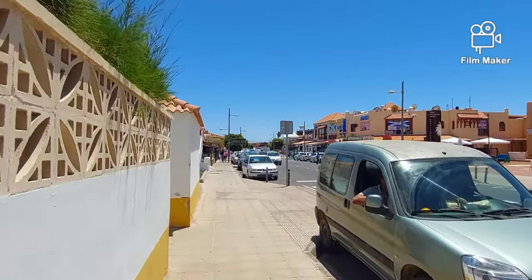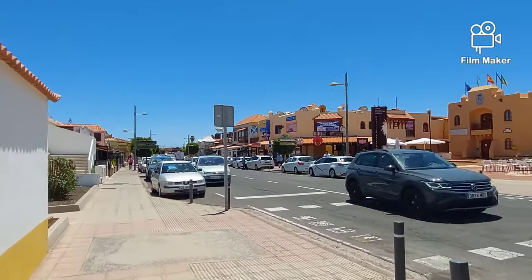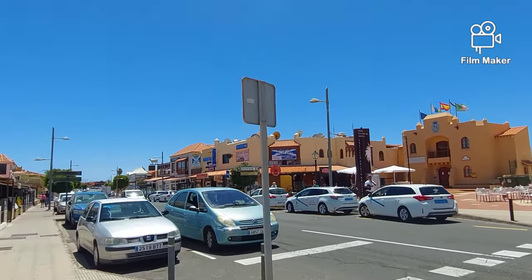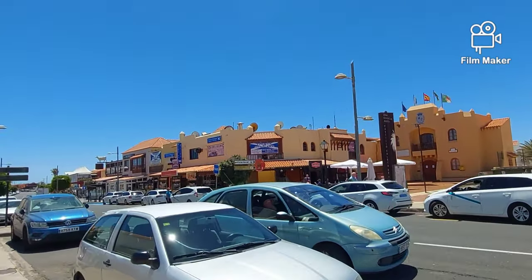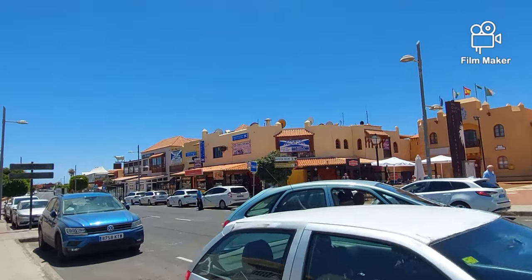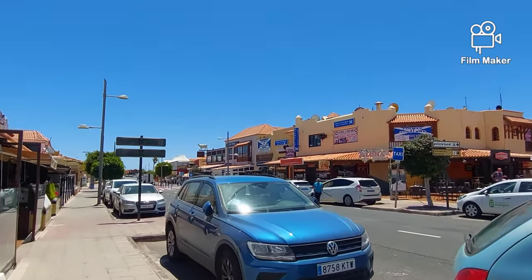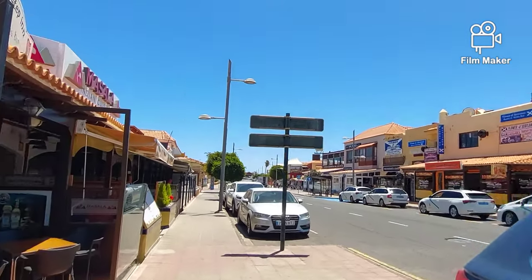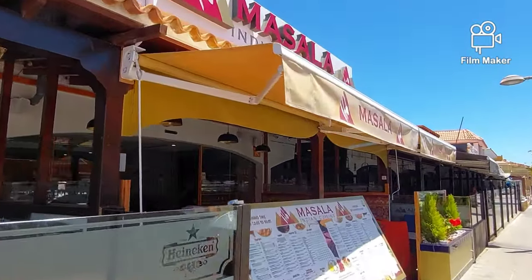Taking you back down the same street, just the other side. It's called Zona Commercial Centre. Yeah, temperature's gone up another couple of degrees, hasn't it? I was guessing sort of 22 degrees, and I think it's kind of gone up a few notches.